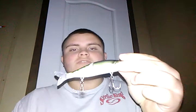Now the hookup ratio for some reason is kind of off on this. I don't know if it was just the way they were biting it that day. It might have been, but it's a good bait. I like this color. Hooks are very sharp, but this is a really cool color. I think it's called a Party Crasher, I believe is the color, but it's a really cool color.